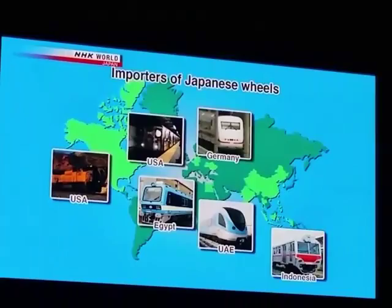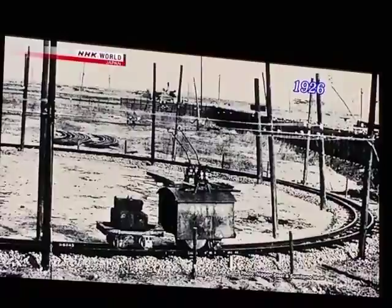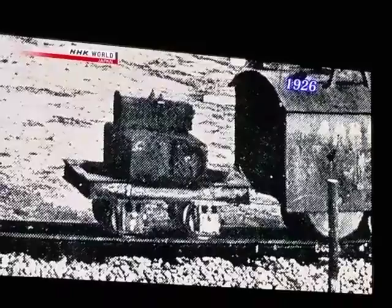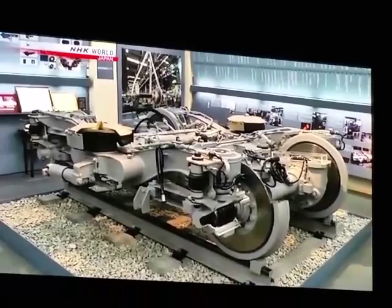This manufacturer has been making wheels since 1920. In 1926, a loop line was created within the factory to conduct wear tests on the wheels. They've long been dedicated to research and development, and since the latter half of the 1960s, the company has been producing world-class wheels.